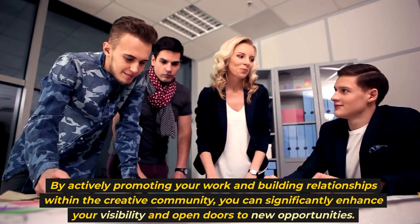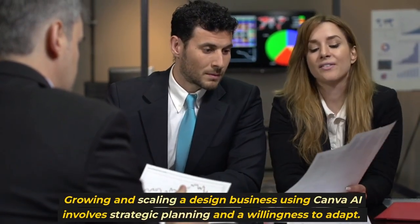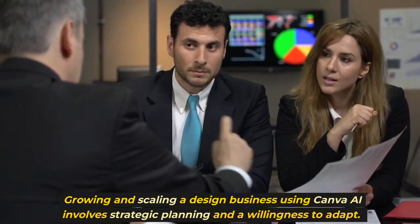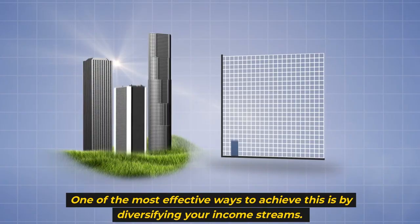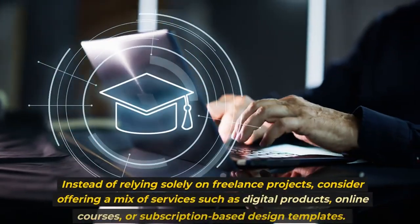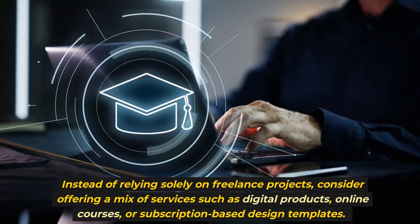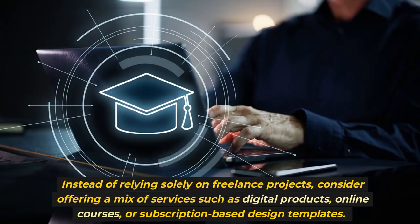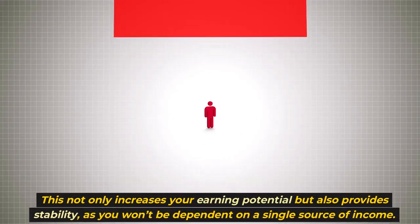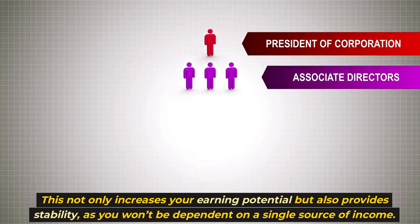Scaling your business. Growing and scaling a design business using Canva AI involves strategic planning and a willingness to adapt. One of the most effective ways to achieve this is by diversifying your income streams. Instead of relying solely on freelance projects, consider offering a mix of services such as digital products, online courses, or subscription-based design templates. This not only increases your earning potential but also provides stability, as you won't be dependent on a single source of income.